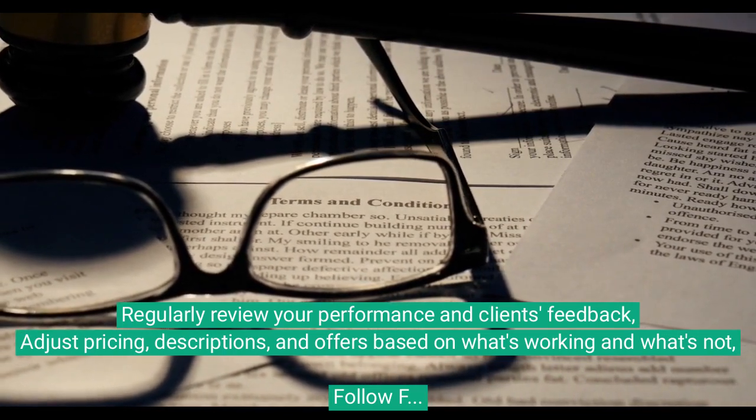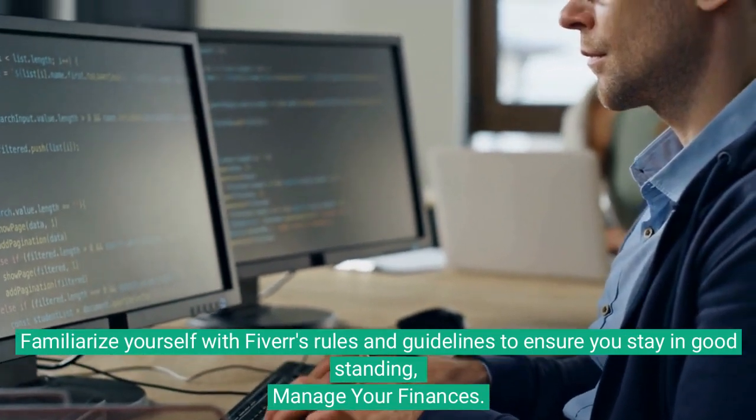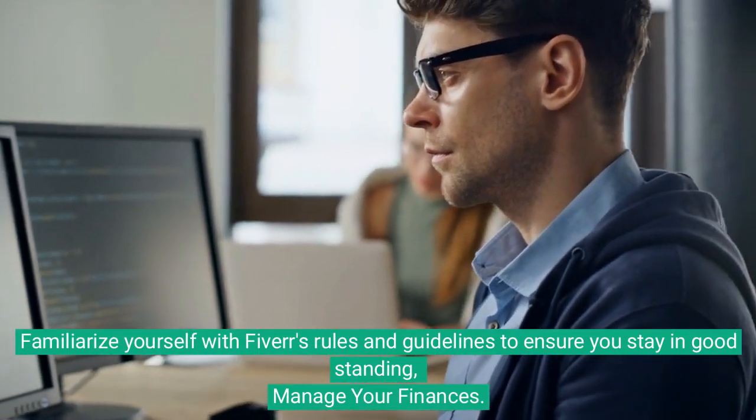Follow Fiverr's terms of service. Familiarize yourself with Fiverr's rules and guidelines to ensure you stay in good standing.